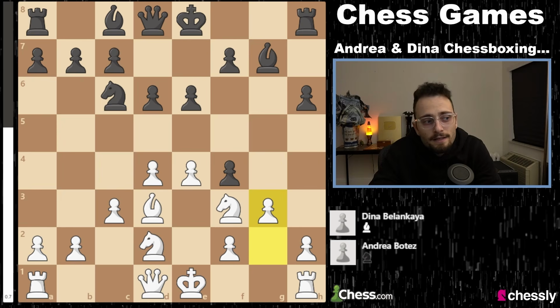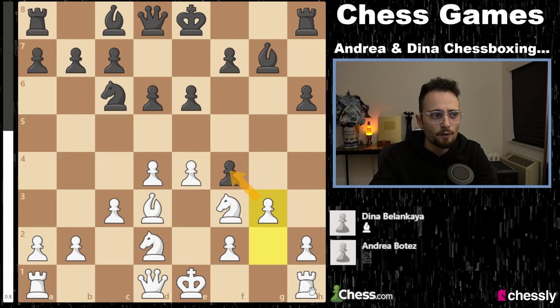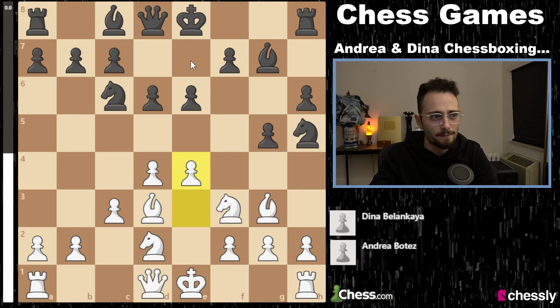This is not such a crazy complicated move, and the point is that now either white opens this and gets the g file, or black has to do this. And if this only benefits white, let's put it this way. I thought it would have been a little bit better, instead of knight f4, for Dina in this position to continue what she did in the game, actually, like bishop d7, queen e7, maybe even castle.